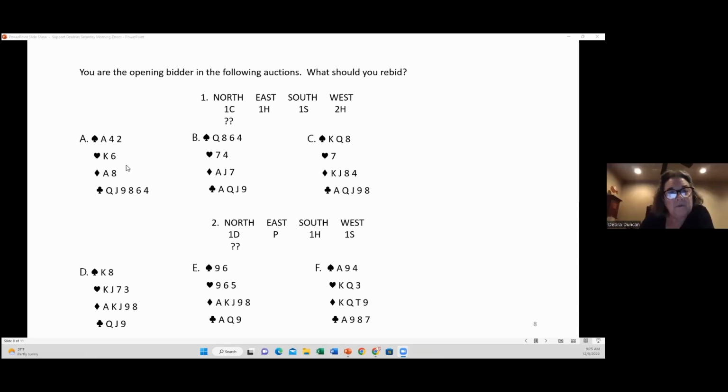He promises at least 4. He promises 5 if you play negative doubles. So it makes a difference here whether or not you play negative doubles. If you don't play negative doubles yet, set support doubles aside until you learn those first. It is more important than the support double. I like support doubles a lot, but I'm going to bang the drum for the negative double all day long.